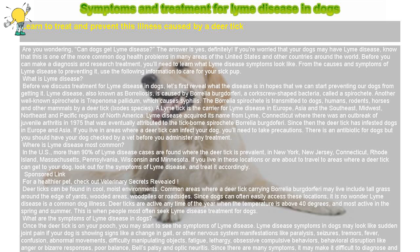Having this bit of information is especially important for dogs who visited or have lived in endemic areas like New York State, New Jersey, Connecticut, Rhode Island, Massachusetts, Pennsylvania, Wisconsin, Minnesota, and central to Northern California, where deer ticks, Ixodes scapularis and Ixodes pacificus, carry Borrelia burgdorferi.